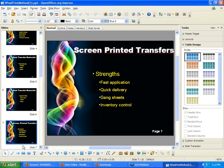When we switch over to the screen printed transfer, now we're talking about plastisol ink, and the plastisol ink is printed along with an adhesive onto transfer paper. Transfer paper has a size limit, typically 11 1/4 by 14, sometimes larger, and instead of printing directly onto apparel, you're printing onto the transfer paper. The beauty of this is that much of it is stock artwork, or even if it's custom artwork, it's quick delivery, typically produced in 1, 2, or 3 days, and then shipped to you.